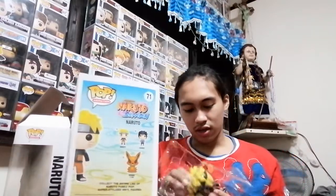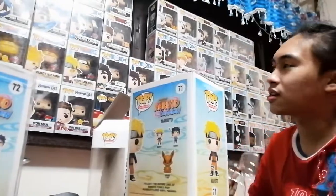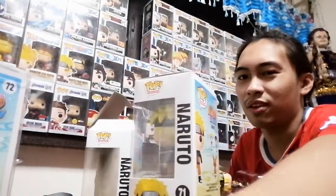And I'm just gonna share some thoughts on Funko Pop, like some updates in my life. Lately I've been buying myself a lot of Funkos. If you look there, they're getting too many. In my opinion, man, I felt like I'm running out of money, and I just realized I've been working just to boost my collection.